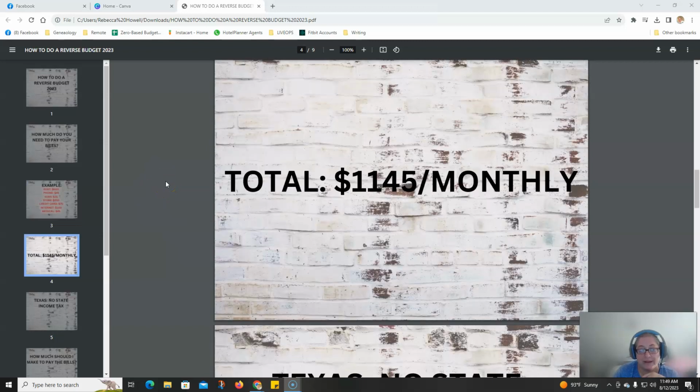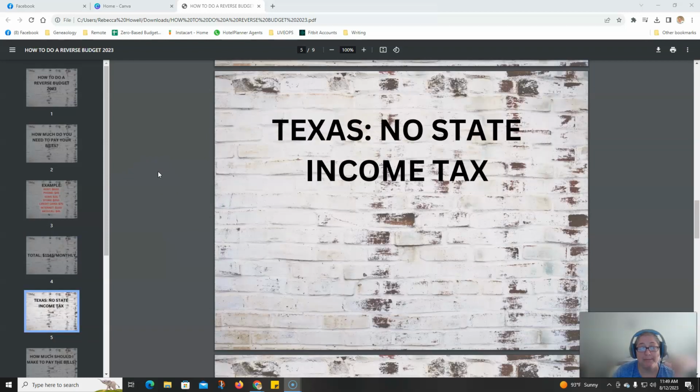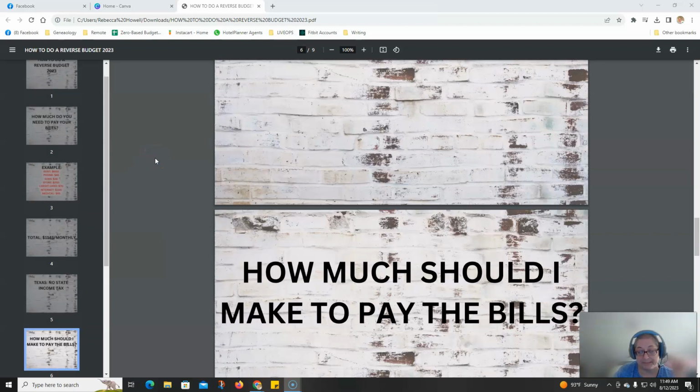So the total that I would need to pay is $1,145 a month. Again, your mileage may vary. If you have children, then there are other costs, and we'll get to that in a little bit. Also, if your bills are all included, that is different as well. Remember, I live in the state of Texas, which has no state income tax. You will have to figure out your income tax to do this along with me.